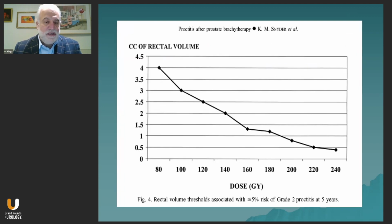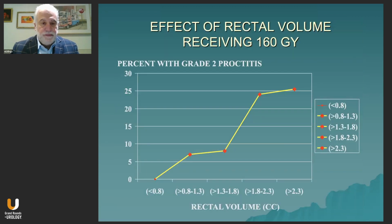This basically looks at the various doses given off by the prostate implant and the various cut points that were used. And you can see, which makes sense, that the lower the dose given off, the higher the cut point. So you can see the 160 is at about 1.3. For very high doses, the cut point for developing proctitis was under 0.5 cc's.